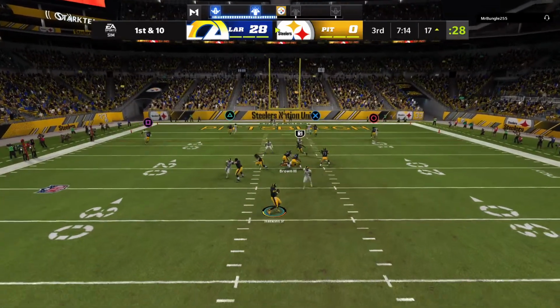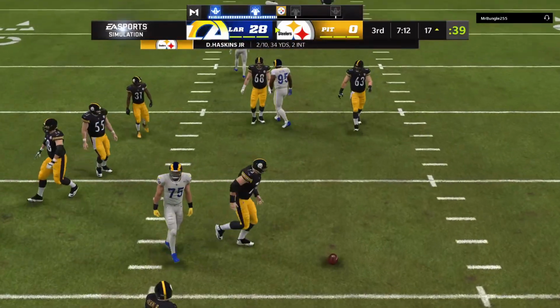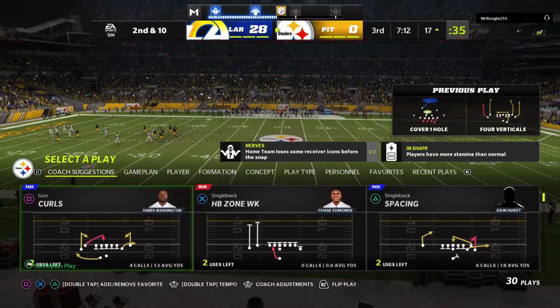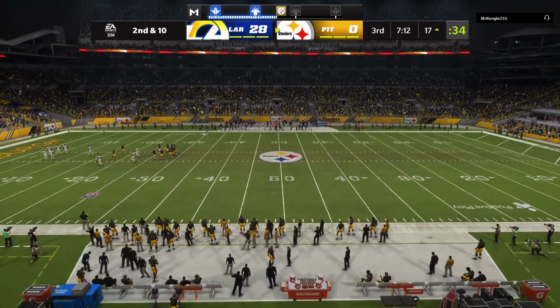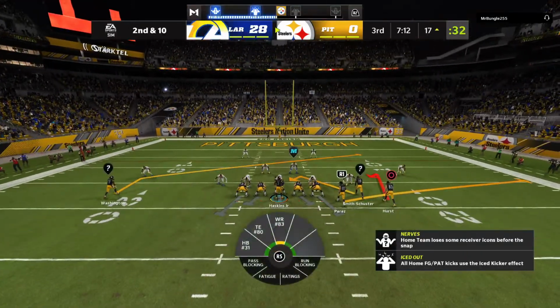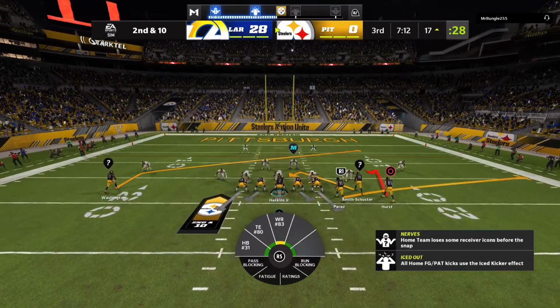Haskins looking to throw on first down. Oh, hit as he throws there, incomplete. Well, the passing windows are just not there. That's just another example of how great this defense has been all game long. And that's exactly what a top 10 defense can do. They can really change the game tempo and frustrate you as you try to execute offensively.